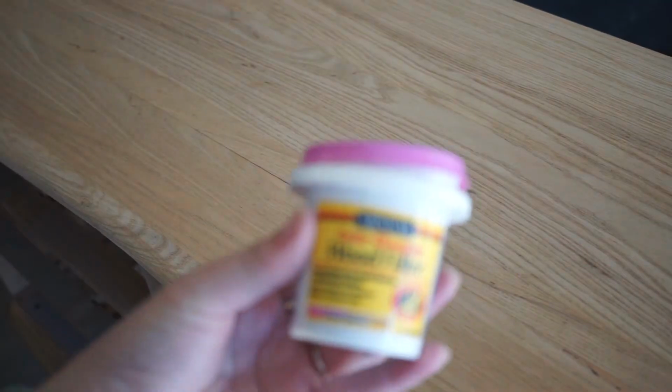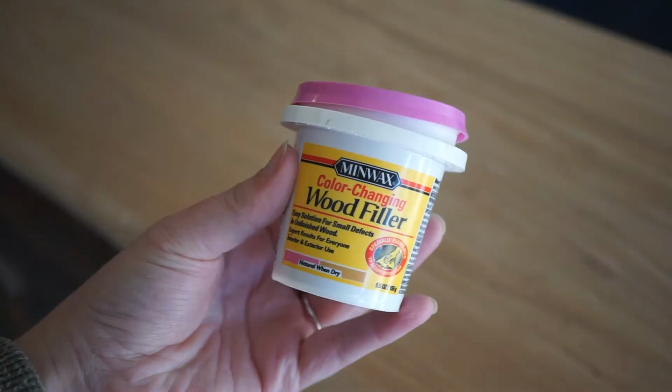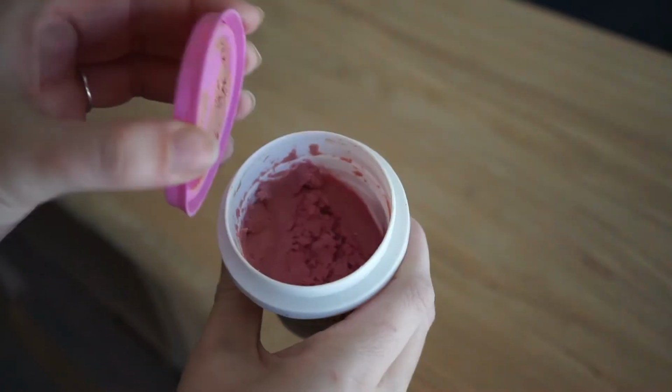There was a large crack in the wood, so I took my favorite wood filler to fill it in. This stuff is really great because it goes on pink and then it dries natural, so it's easy to tell when it's dry.